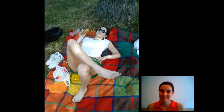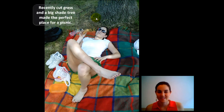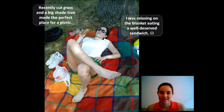Alright, and this is the end of our trip, where I'm all laid out on the blanket and having a picnic. So the grass was recently cut, and I was up under a large shade tree, which made a perfect place for a picnic. It was super. You know, it was just like pure luck. There was this large tree, cut grass, like, yes, that's where we're going for our picnic. So we threw down the blanket, got out my sandwich, got out my water, took my shoes off, and just relaxed. It was great. And yeah, well, there's the blanket with my well-deserved sandwich.